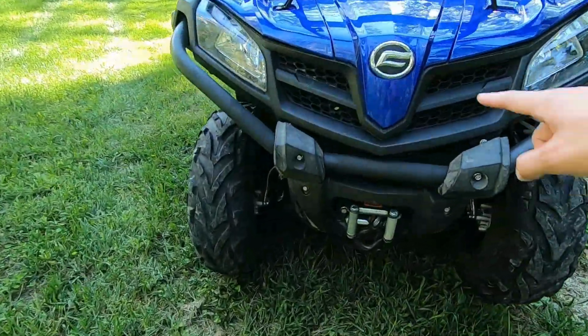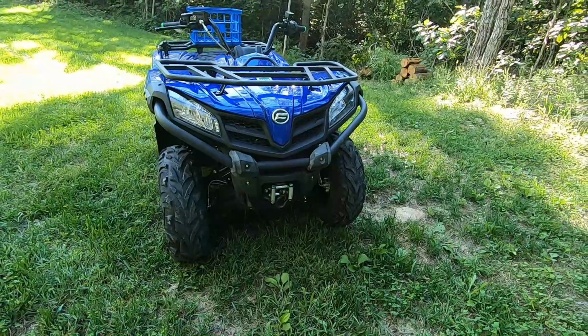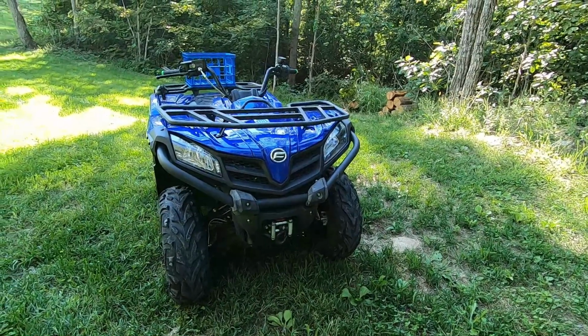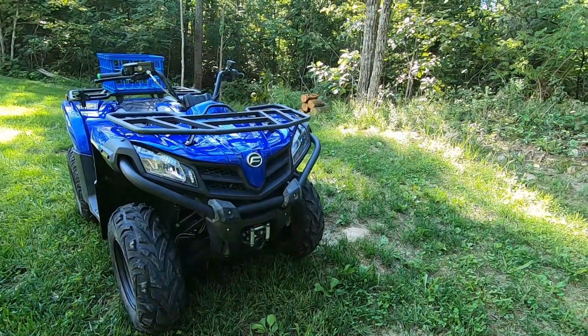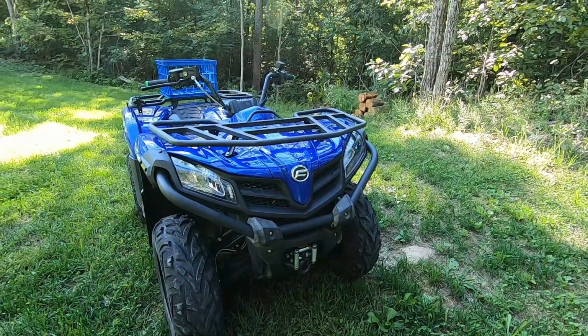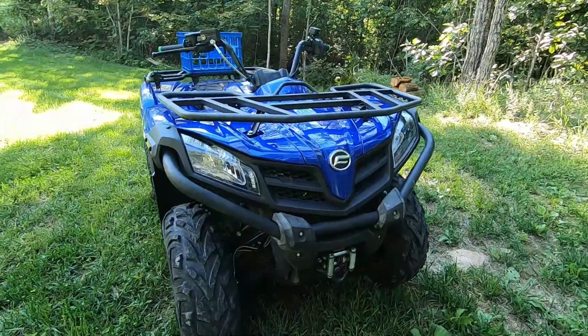So again, it is a CFMoto, which is somewhat new to the US market. They have been around in different parts of the world, and they're a huge engine manufacturer, actually, for a lot of huge brands, including KTM. Some of the KTM bikes now use a CFMoto engine. So say what you want about this Chinese brand, but overall, they seem to make a pretty quality product, and they're trusted by a lot of other manufacturers as well.